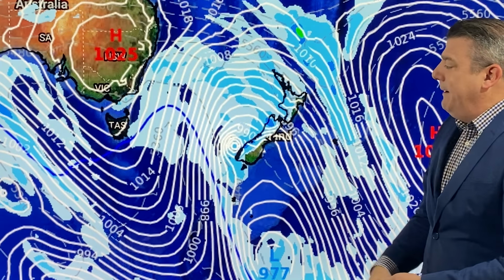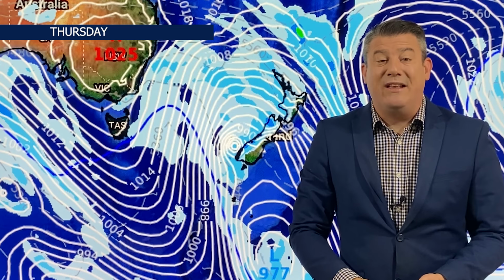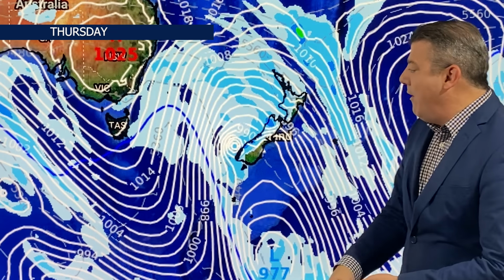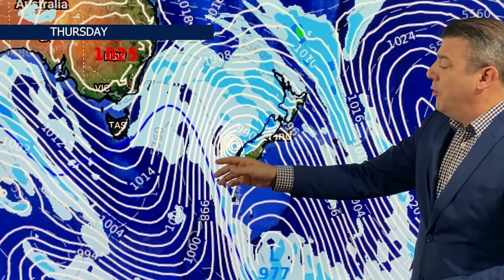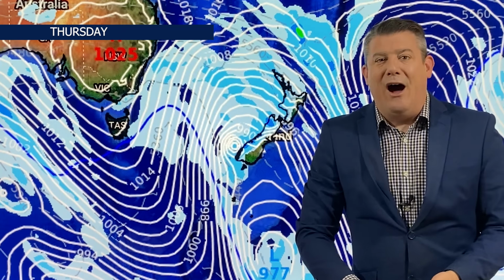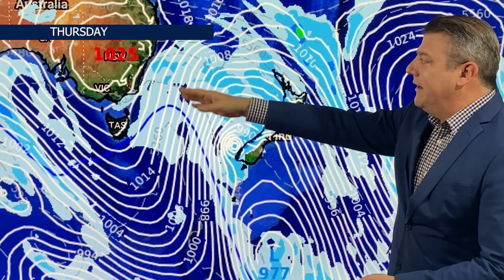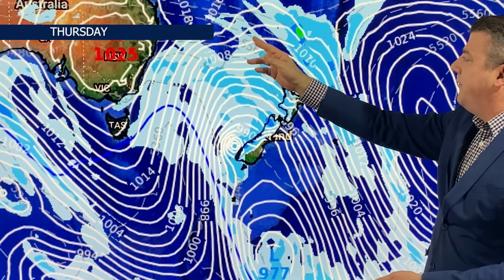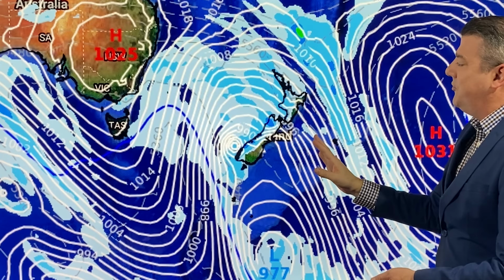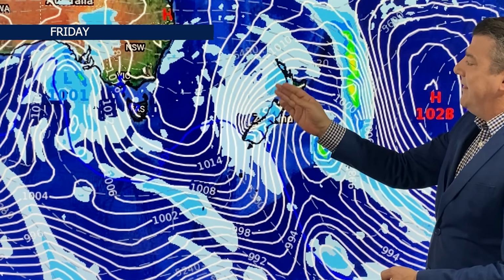So by Thursday, there is the storm system still very active right around Fiordland and Westland. Thankfully not a populated area, but that's where the storm is coming through. Big southerlies coming through, affecting places like Lord Howe Island, which is part of Australia just here, and big southerlies coming through for them and curving around for Norfolk Island and then down across New Zealand as a still fairly mild nor'wester.